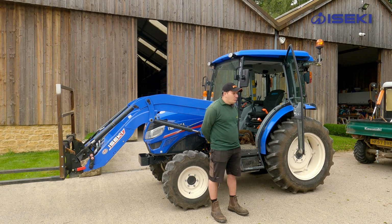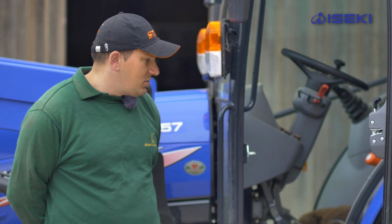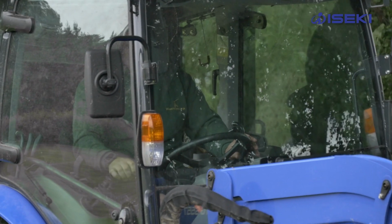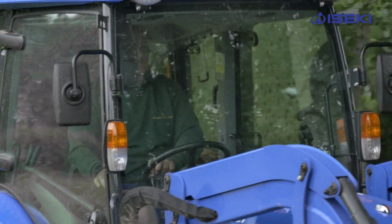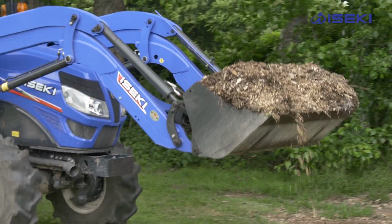I think there'll be a lot more of these around in the future, especially on dairy farms, because being from a dairy farm background, I definitely would have liked one of these when I was scraping the yards. It would have been nice to be out of the rain, just have a cab, but you know, I definitely think that these would be about more in the future.